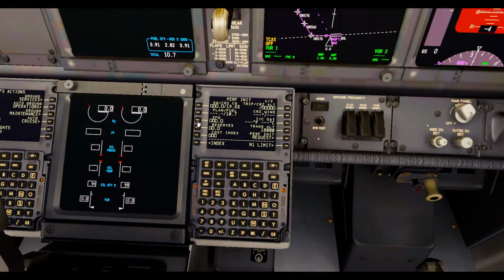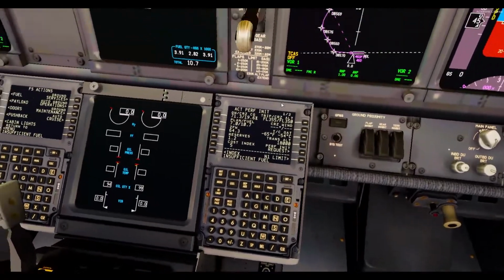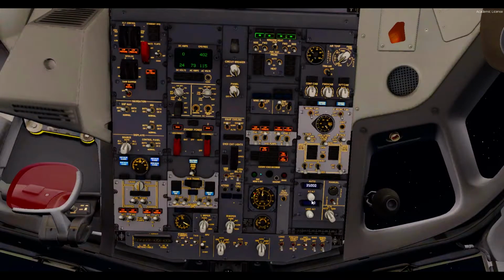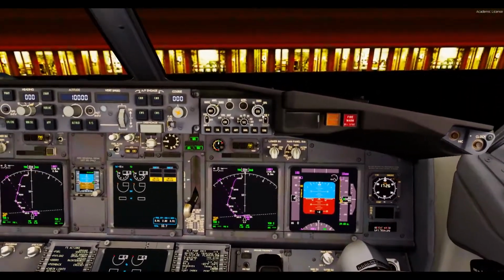Activate and execute performance. We have planned a fuel of 7 tons of fuel, and the reserves are 1.160. The cost index is 5. Cruise level is 35,000 feet today. When we get lighter, we'll be climbing to 35,000 feet. Let's put the altitude of 35,000 feet for now. And now let's put the distance. So current condition is 1004.